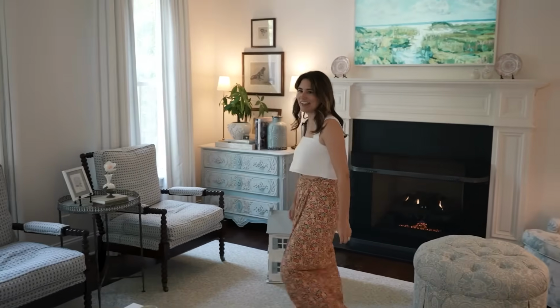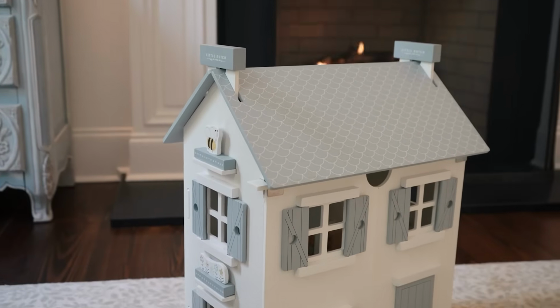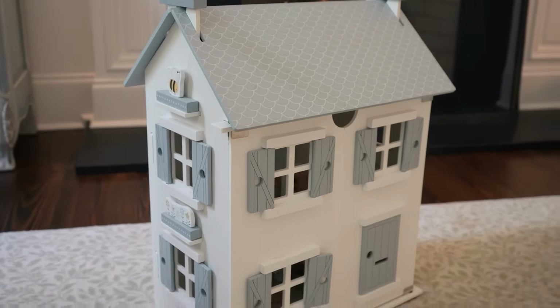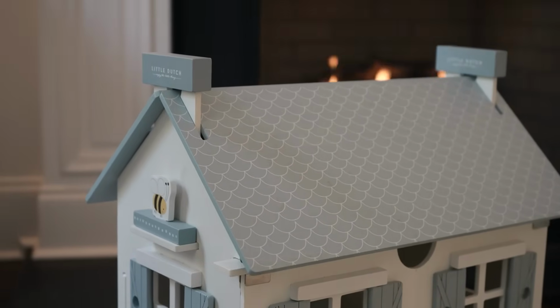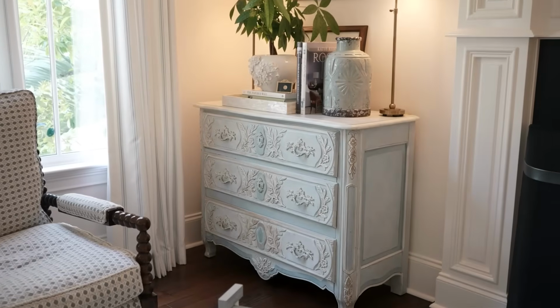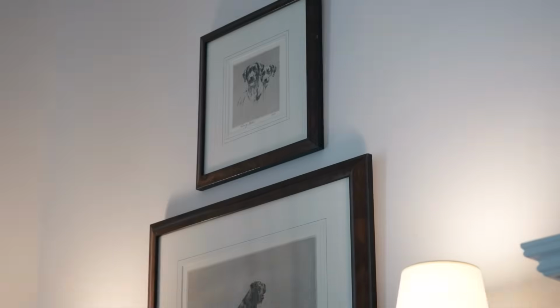Obviously, this is where my daughter likes to play in the mornings, especially since my husband's playing the piano. I guess part of the decor is her dollhouse that's in here. But I also have some antique pieces that I found throughout markets and just antiquing. One is this chest here, which again, I just loved how delicate it was and the femininity of it.